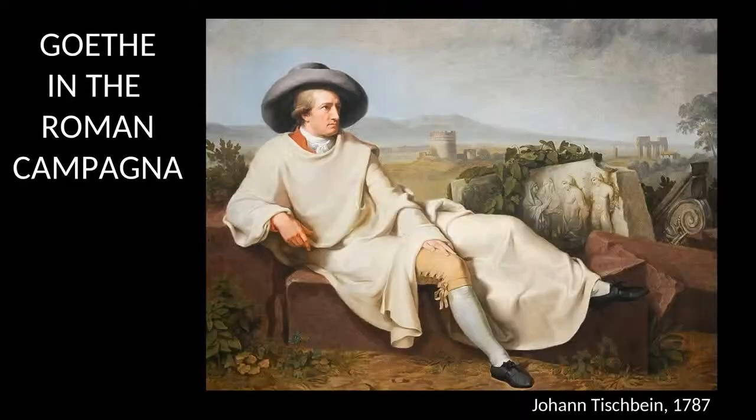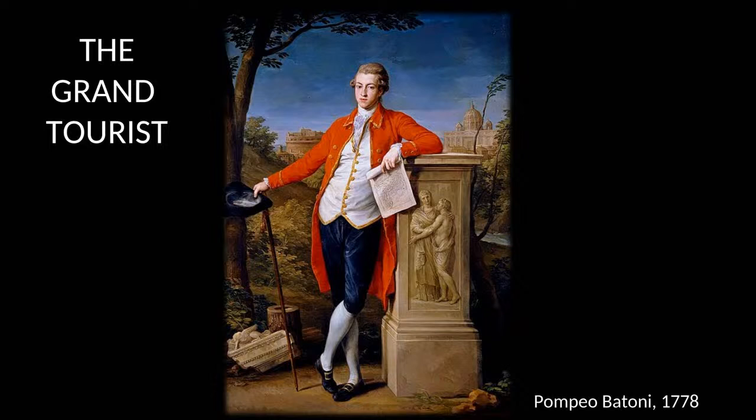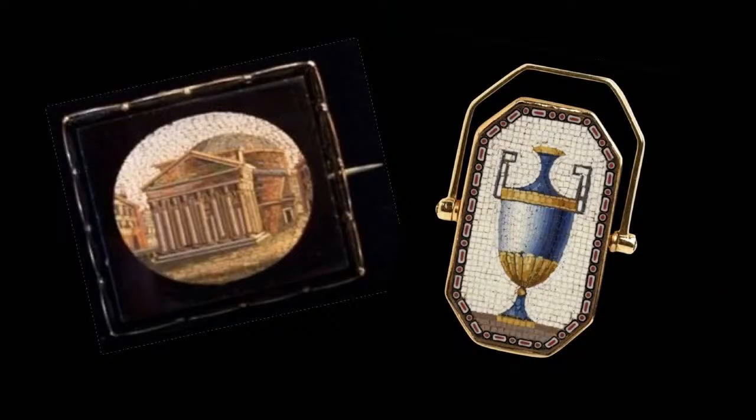This is kind of like a coming of age. And here's another example where in the backgrounds, you can see different classical elements, elements of art, elements of painting. And you can really see that they're trying to show, I have become learned. Now, alongside with this comes the jewelry that they chose to take home.